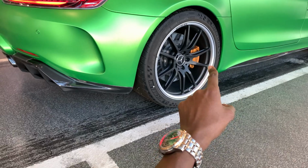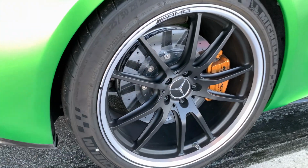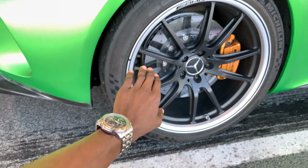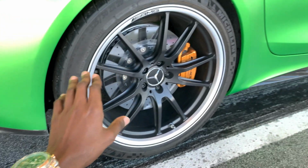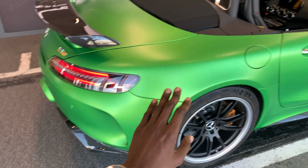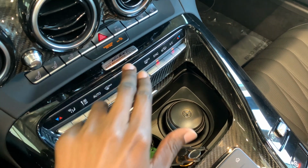It has the carbon ceramic brake system. And my goodness, these are astronomically large brakes. You can see these are cross-drilled brakes. These are Brembo brakes. You need to have maximum stopping power for a car that weighs 4,700 pounds. It's very light but very fast. Now check this out. This is a 10750 GTR.